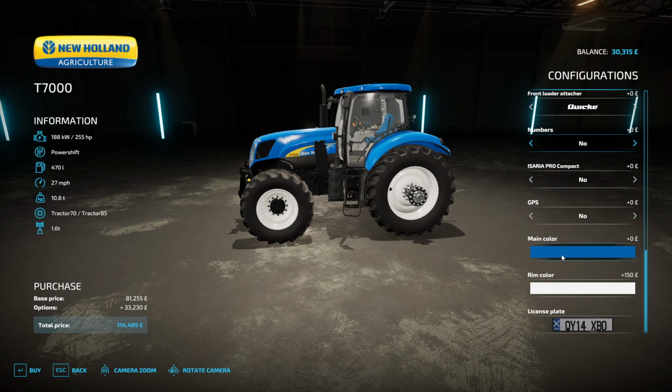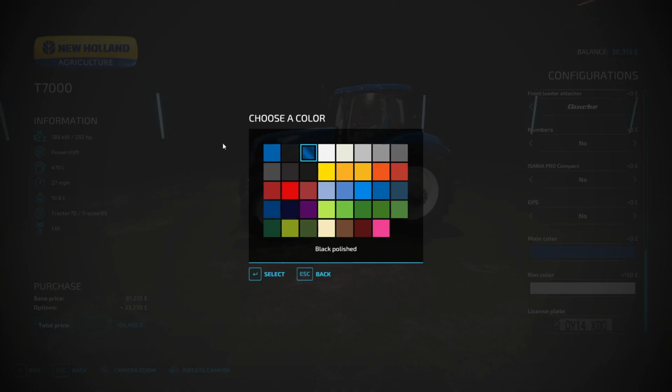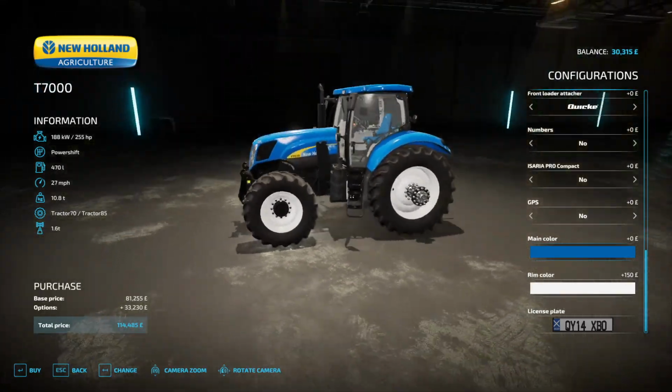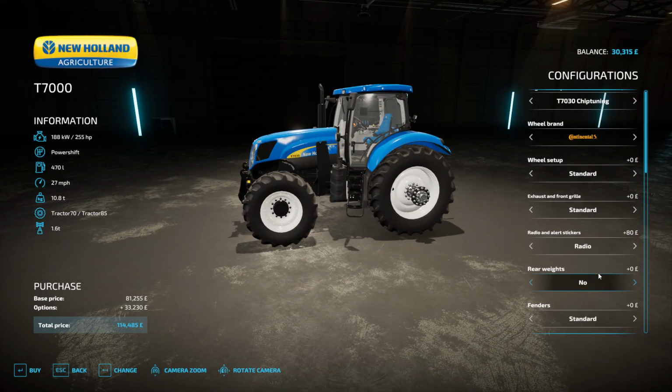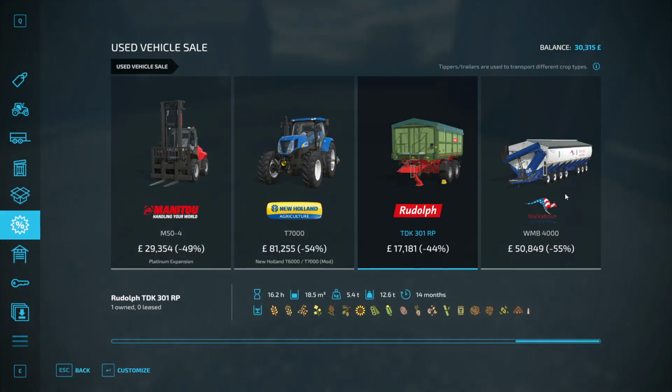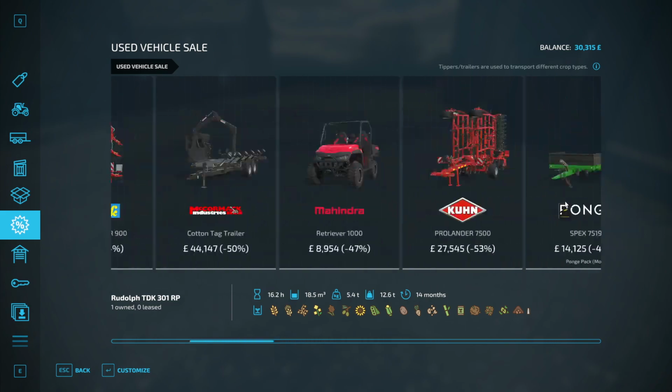Zarya Pro, GPS, and the usual blue power, back polished, polished blue. So that's shiny blue, huh? Well, there you go. So there we have a New Holland T7000. I wonder what the T6000's like. Oh, that just came up. Okay.